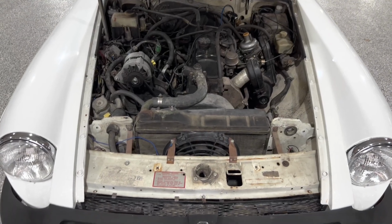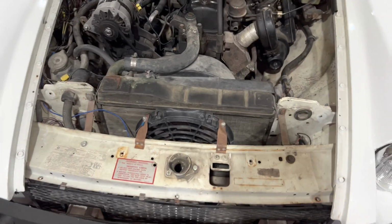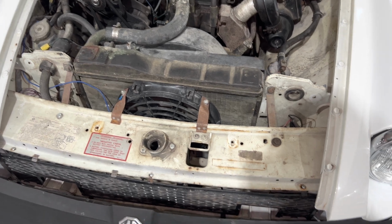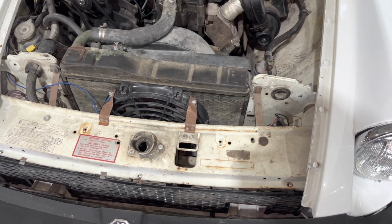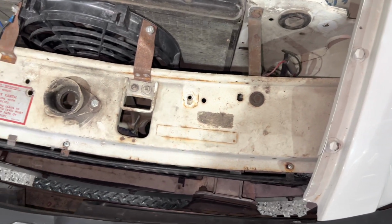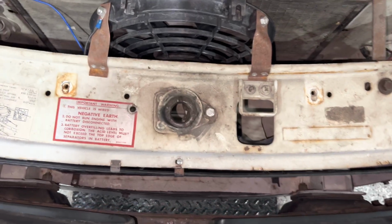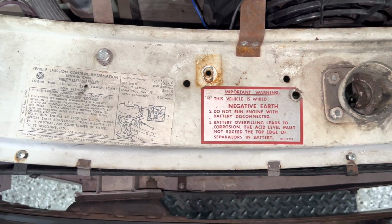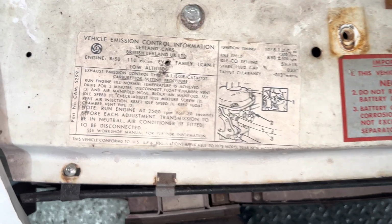All right, we got the hood up here. Now, I have not cleaned underneath the engine bay of this car. Honestly, I'm kind of afraid to. British electronics don't have a history of being the best electronics in the world, let alone getting them saturated wet. Even if I'm careful, I'm just kind of a little bit nervous to spray water in here. I know this stuff's not really sealed up very well.